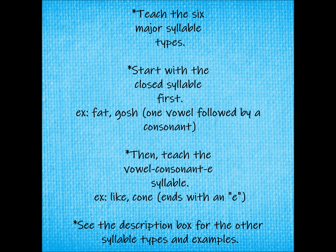You can find these words online. Just type in closed syllables and you can use those words to practice. Depending on their age level, you can choose the words based on how old your child is. Of course, you're going to pick a little fewer, easier words if your child's younger, or if you want to challenge them, pick harder words.